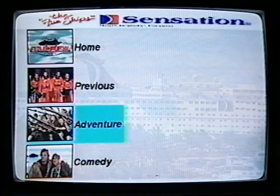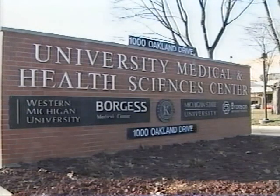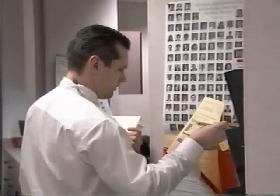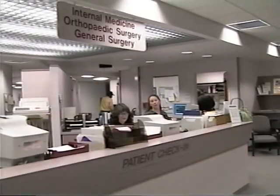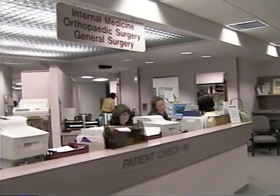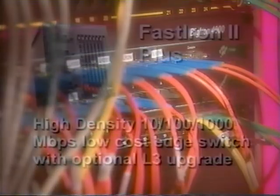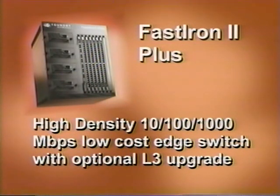Wow, that's amazing. Okay, now I want to introduce yet another satisfied Foundry customer, Doug Fairfull, IS manager with Michigan State University's Kalamazoo Center for Medical Studies, a health center that trains medical students and resident physicians. Just as with Carnival, KCMS was in desperate need of bandwidth, right, Doug? We had oversaturated our Ethernet network to the point where response time was unacceptably slow. So you built your network backbone around the Big Iron 4000. We also have a Fast Iron 2.